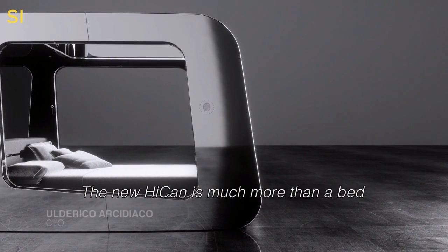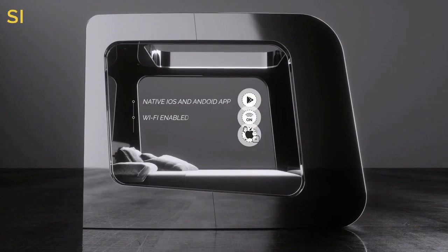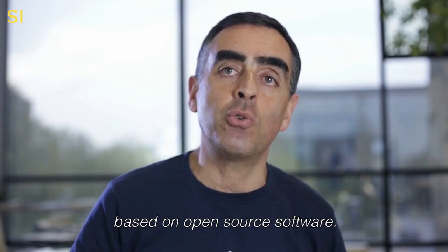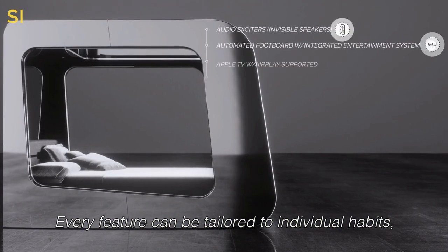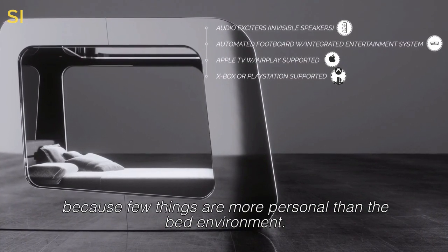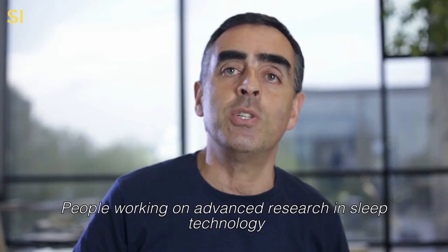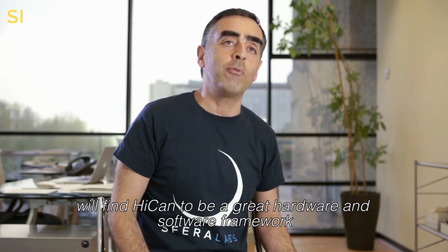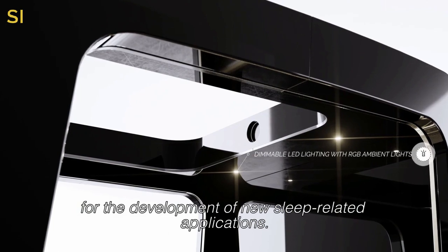The new ICANN is much more than a bed combined with an entertainment system. ICANN is the first bed integrated platform based on open source software. Every feature can be tailored to individual habits because few things are more personal than the bed environment. People working on advanced research in sleep technology will find ICANN to be a great hardware and software framework for the development of new sleep-related applications.